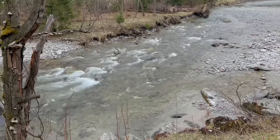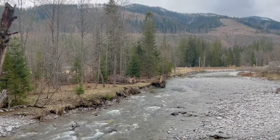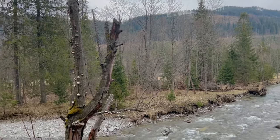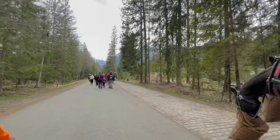So there's a long traffic jam near the entrance, so we decided to walk. And anything you see beyond this river is all Slovakia. From the entrance, you can take these horse carriage rides for 50 zloty to get to the top, but we shall be walking.